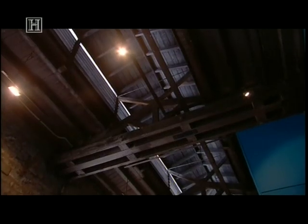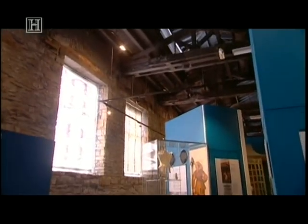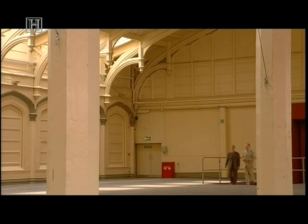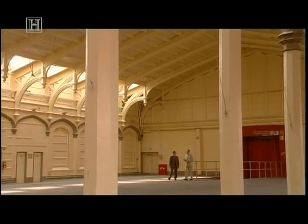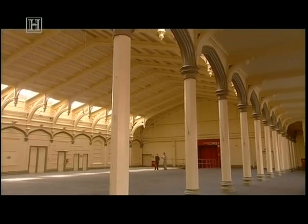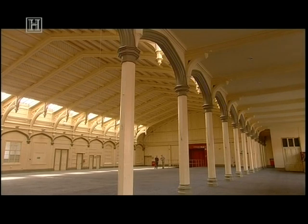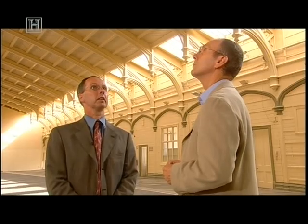If the engine house was strictly utilitarian, passengers arriving at Temple Meads were treated to something much more grandiose. Well, I reckon this is pretty impressive, Gareth, by today's standards, but the Victorians coming in here for the first time must have been gobsmacked. I mean, it's doing it a disservice to call it a passenger shed. Well, it is an extraordinary building. When it was built, it was the world's largest single-span building. And when they came in, the grandeur, the scale must have been breathtaking.